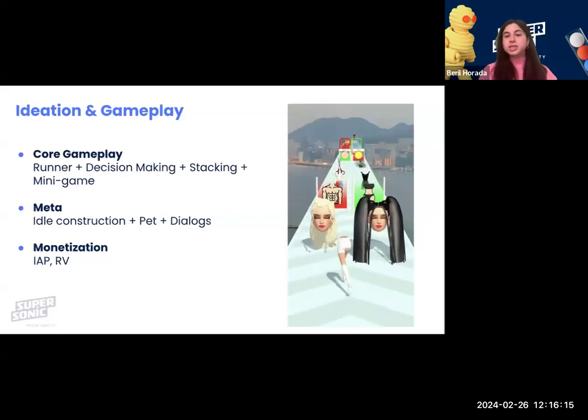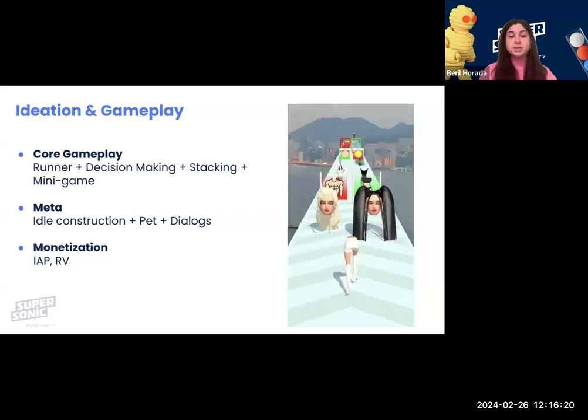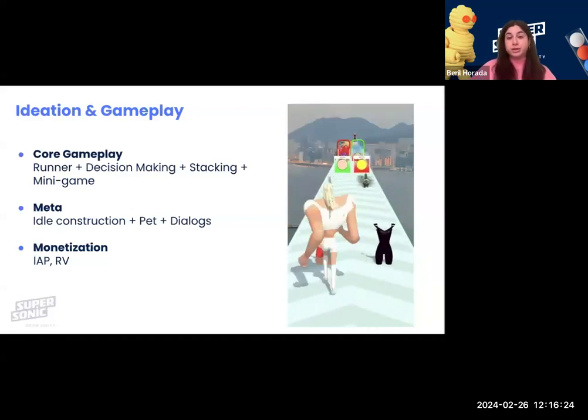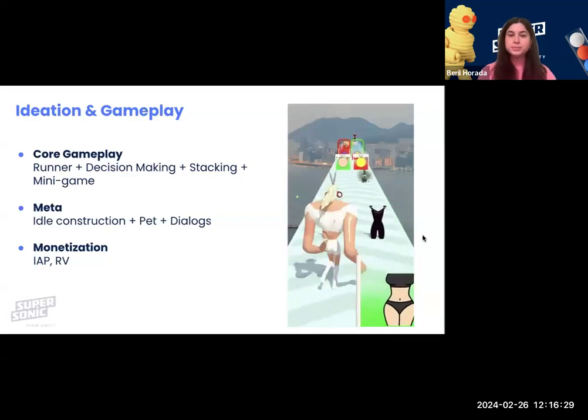And in terms of monetization in the game, you can see that it's mostly dependent on RVs, which is rewarded ads. And in classic hyper-casual games, we're mostly used to seeing interstitials rather than RVs, which also makes this game a bit more special.